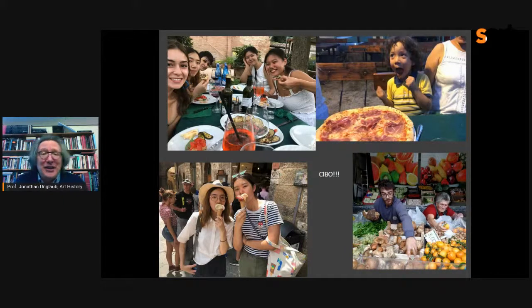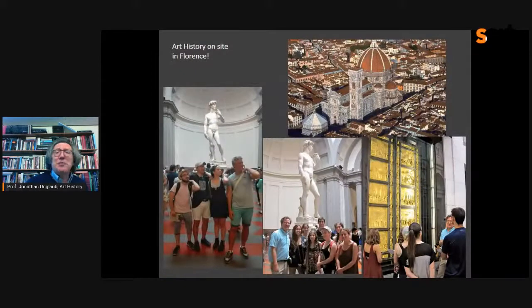In addition to the sites in Siena, that will be the main focus of the art history course and the studio course, there are also a number of excursions. A couple of classes will take place in Florence, the capital of Tuscany, and we'll visit such wonderful sites as the Accademia Gallery, which houses Michelangelo's David, the cathedral with its dome by Brunelleschi, and the wonderful museum next door that houses the gilt bronze gates by Ghiberti to the earlier baptistry structure.